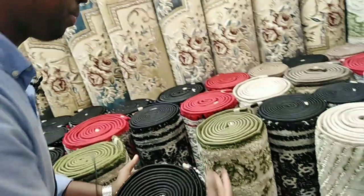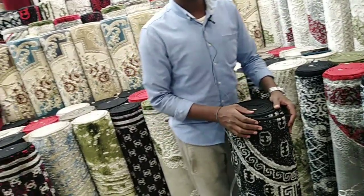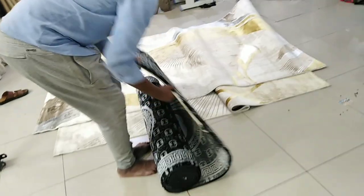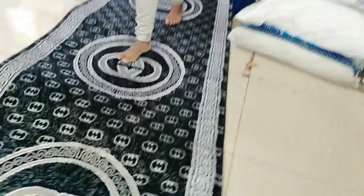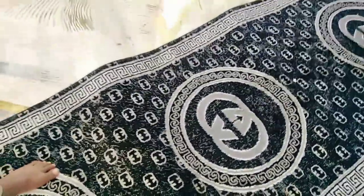There's also Gucci. This carpet is called Gucci. This one is a 4 meter, four by four, and its width and length are both 4. This is really long. It is a black one, and most people, for example men, love these black things, so they normally take this carpet. Gucci means this G, it is called Gucci.